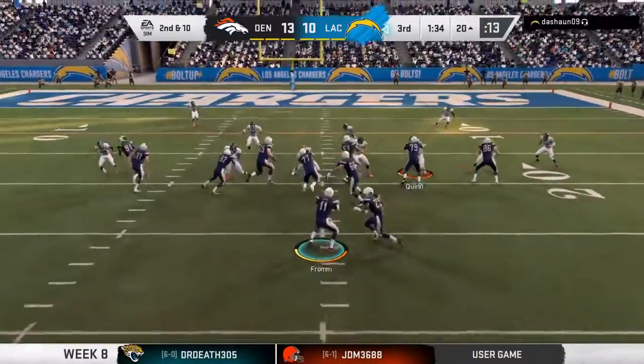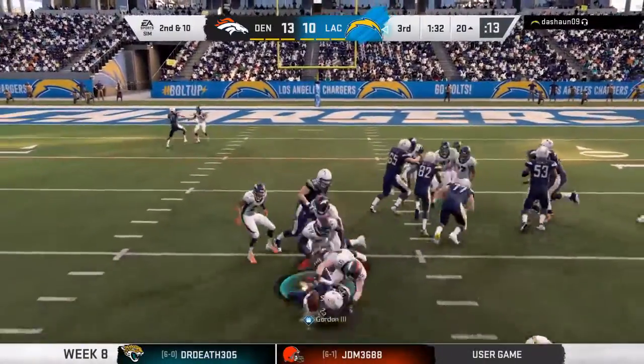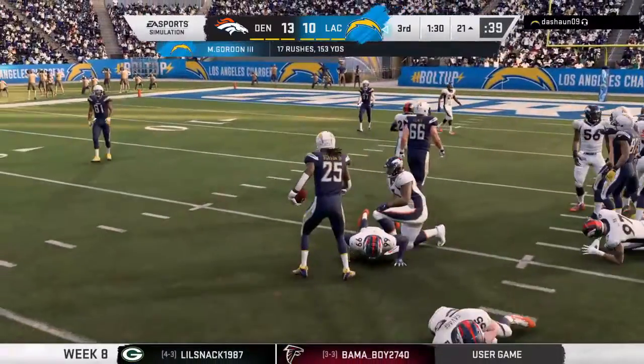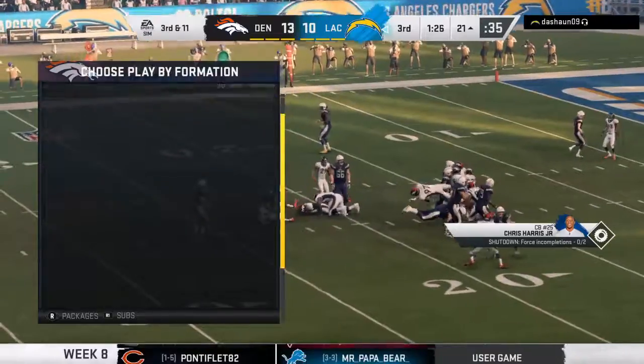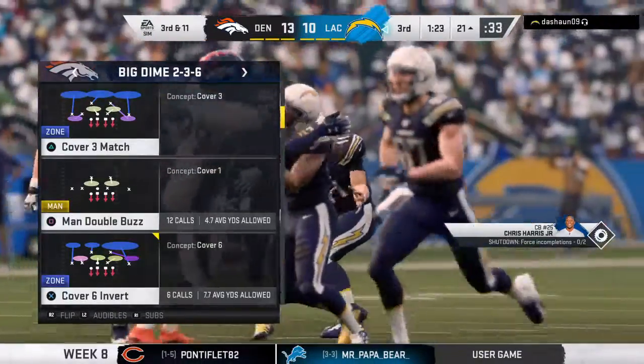Back to the ground now with Gordon. And maybe a measure of revenge there. He's had his way in this one, but this time they get him behind the line. It'll go as a loss of a yard, and it'll set up 3rd down.